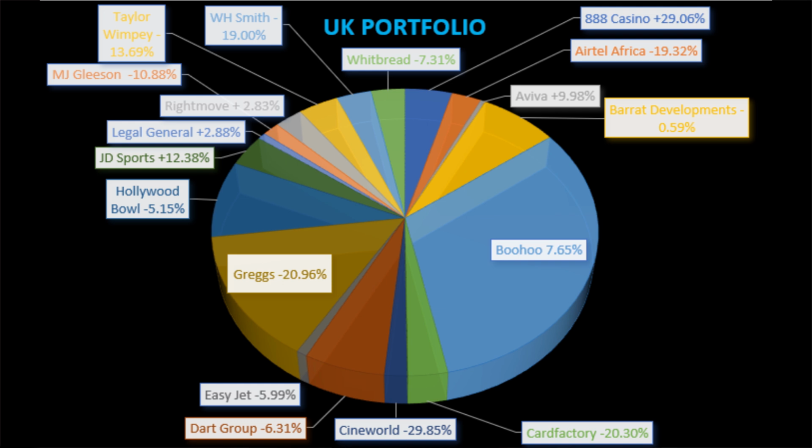We've got Cineworld, which is down 30%, which is one of my spec stocks. And like I say, I still don't rate this as a buy. If you look at this portfolio and what you think of Cineworld, I'm just playing this as a spec stock. It's either going to go bankrupt or it's going to go up 300%, 400%. And that's how I see it.